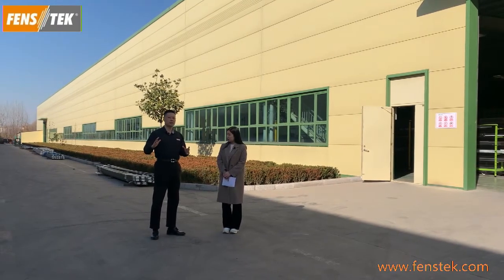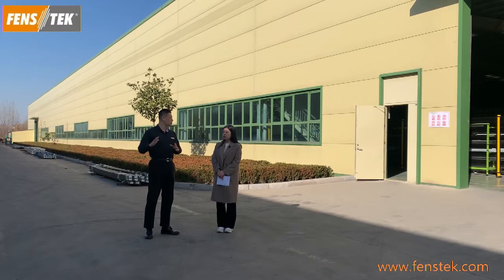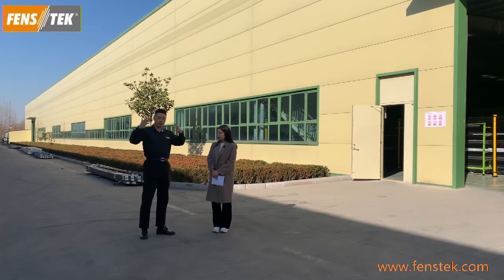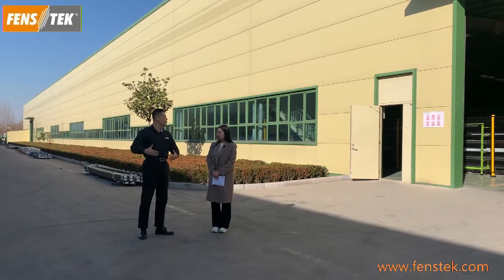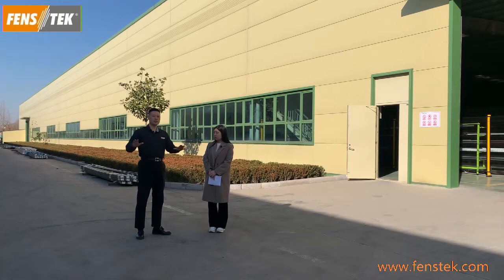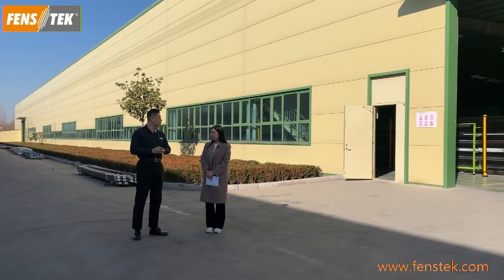Super silent window concept in the window industry. And we also have passive house window systems. And we also developed integrated screen windows. So all of this product range is included in the company.